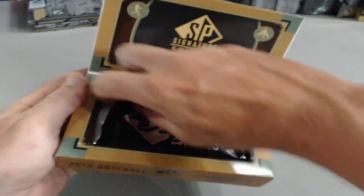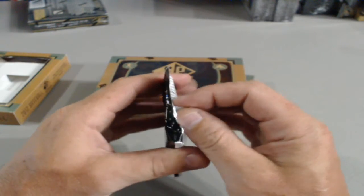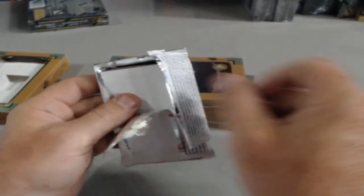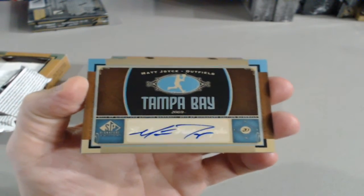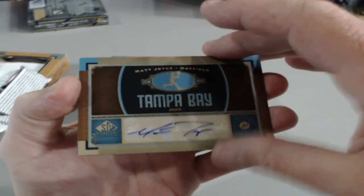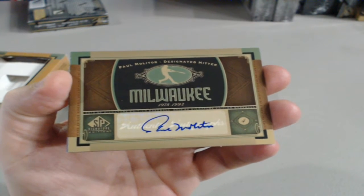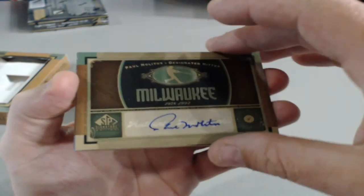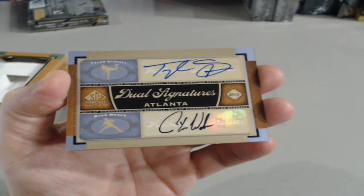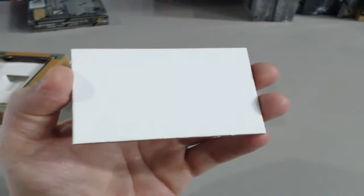All right, guys. Mini box number 1. We will start off with a Matt Joyce, Rookie of the Year winner for the Rays. Then how about a Paul Molitor for the Brewers? 78 through 92. Another long timer. Then a dual of Tyler Stovall and Ryan Weber for the Braves, 1, 2, 3P. And then one of Upper Deck's ugly fillers.